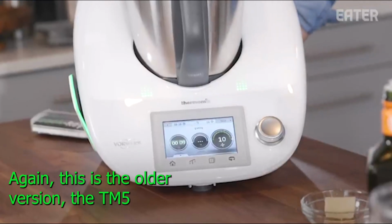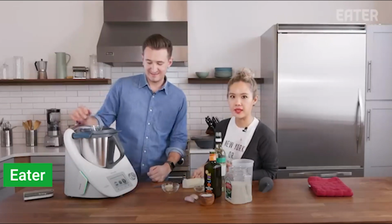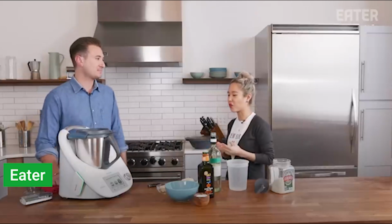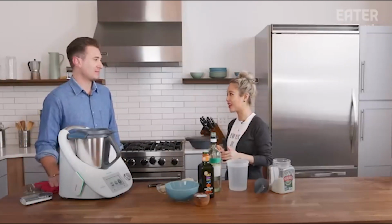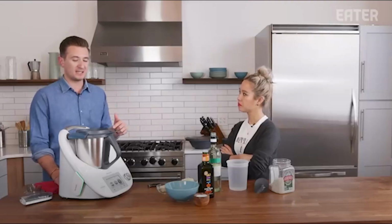Will this automatically stop? Yeah, see it's counting down there. Oh my God, and it sings. I love gadgets that sing. I didn't really understand why this Thermomix was so crazy popular, but I'm sort of understanding why this could be like a revolutionary product. Yeah, it appeals to the home cook and also professional chefs because it's really interactive, it's easy to use.